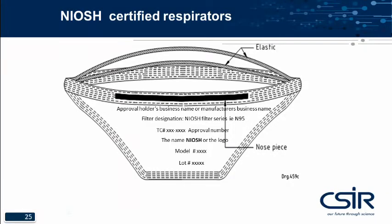Now, if you're using this type of duckbill respirator, the same specifications apply. It should have a NIOSH logo printed on it. It should have a TC number. It should also indicate the filter performance of that respirator. You must always remember that you should not be using a respirator or PPE in isolation. It should be used in combination with other levels of control measures, including engineering controls and administrative controls.